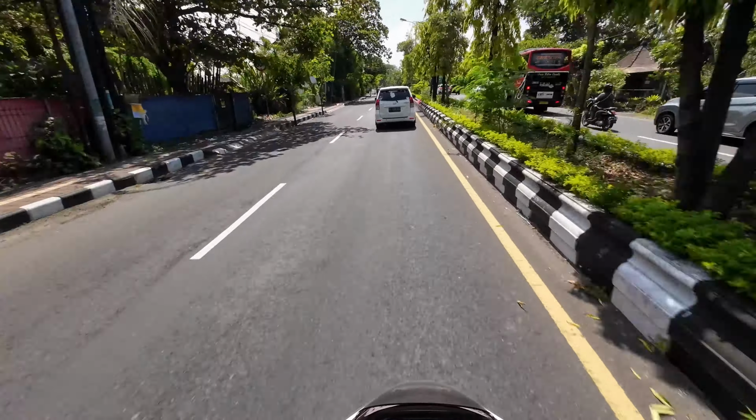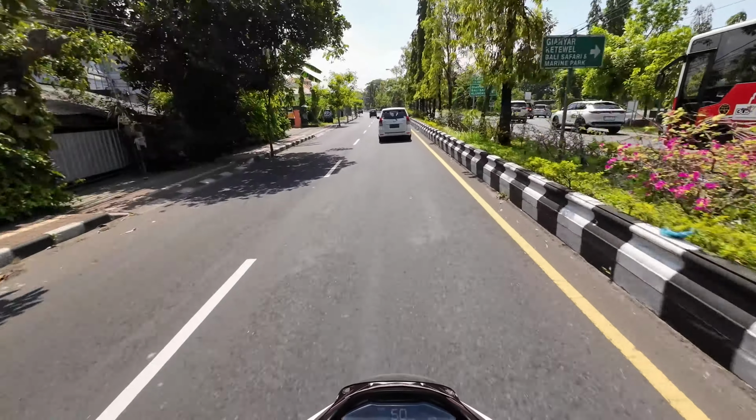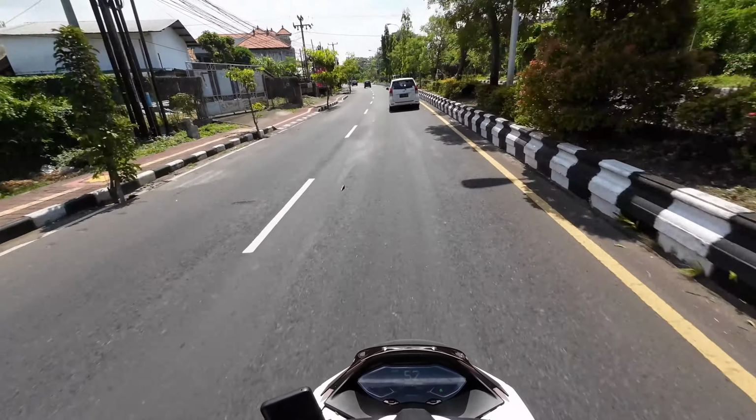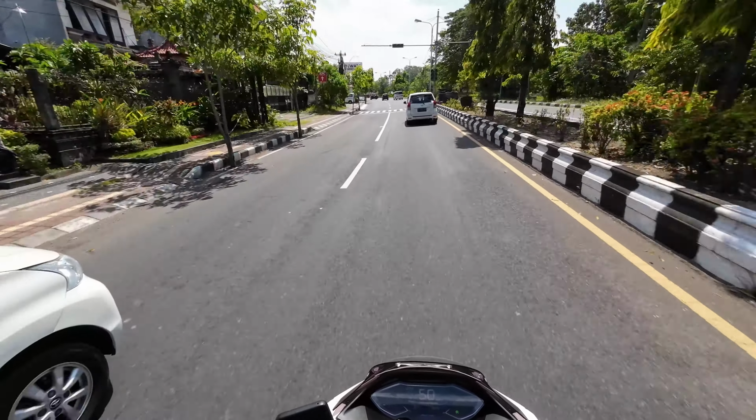She doesn't mind getting on the bike when we're around Legian Kuta, when we're doing 20, 30 k's an hour, but she's not that keen in Bali, when we've got to do 60 k's an hour. She'd rather just be in a car, which I don't blame her, probably.